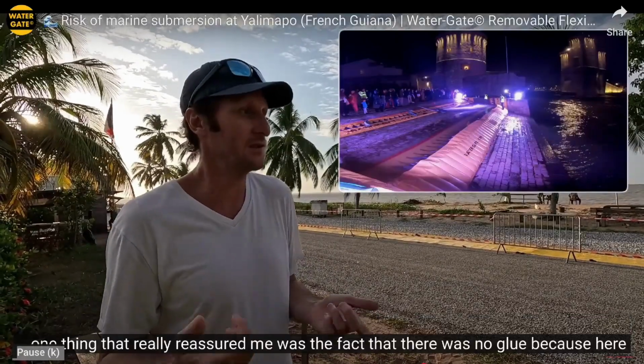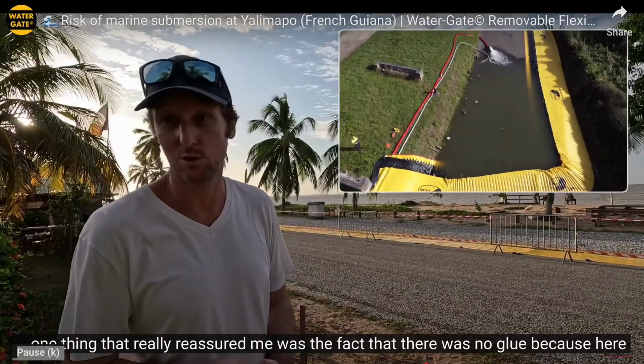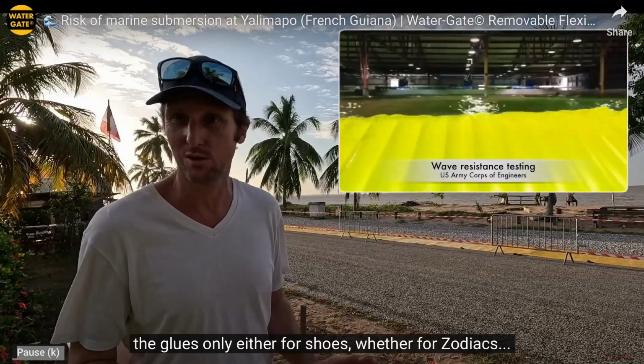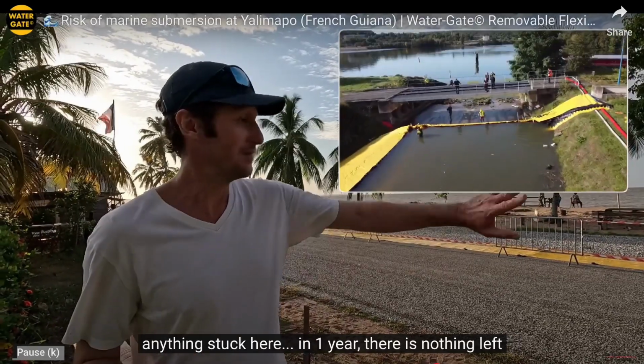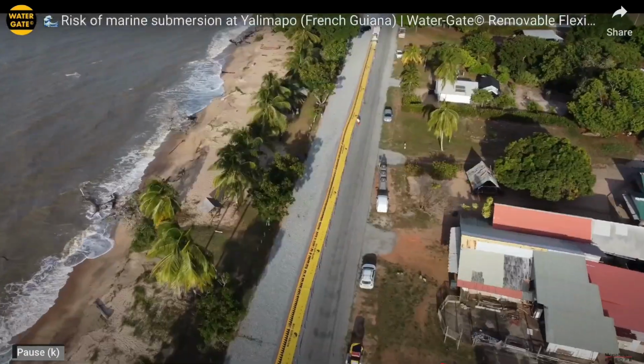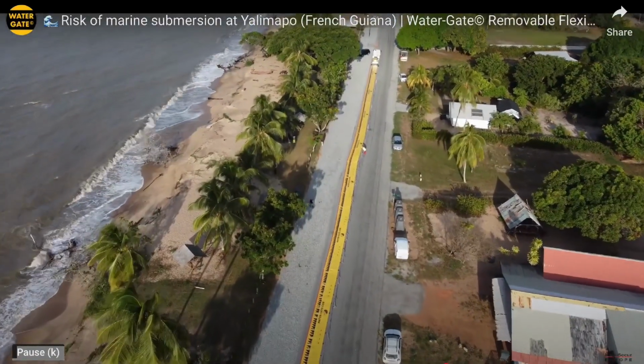For me, something that really reassured me was the fact that there was no glue involved. Because here, glues, whether it's for shoes, for inflatable boats, things like that. Oh yes, the weight is the way the barrier is made. Once it's glued here, after a year, there's nothing left.